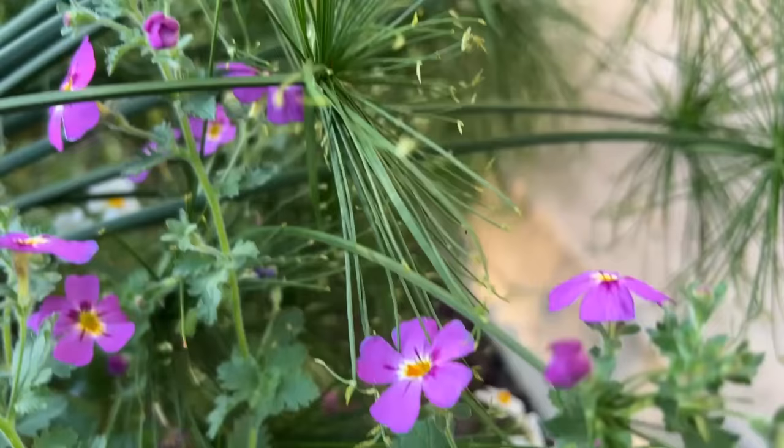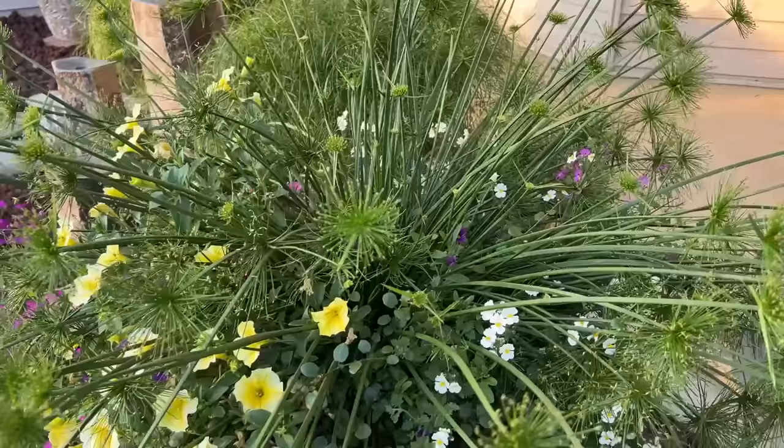Beautiful color, but an aquapot is not the right place for that plant. It's more of a drought tolerant, loves the hot, the warm. So being in this moist aquapot really wasn't the best placement for that plant.